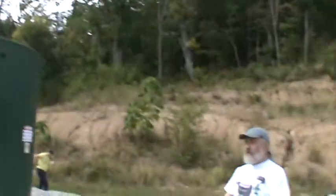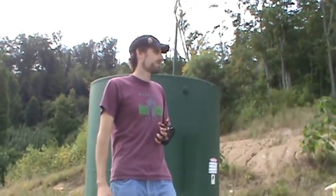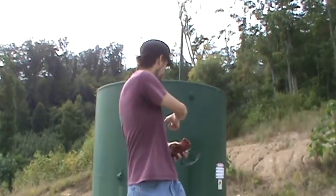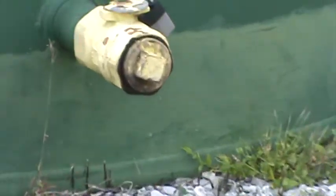Would it make any sense to come out here with a Geiger counter? Yeah, why not? You could totally do it. Come out here and see what's going on. See if any of these discharges, that black discharge, maybe that might be radioactive or something.